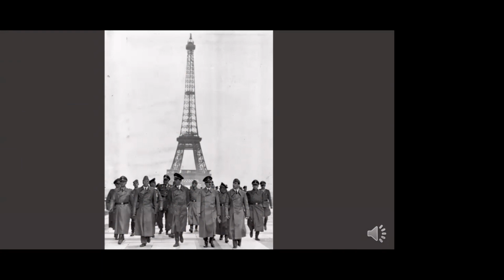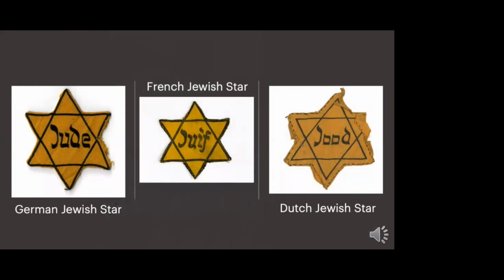In addition, Jews over 6 years of age in these countries were forced to wear identifying badges in the form of yellow stars on their outer clothing when out in public. In Germany, France, Belgium, and the Netherlands, the stars had the word Jew written in the local language. The badge not only was meant to brand and humiliate Jews, but also to segregate them, to watch and control their movements, and to prepare for deportation.